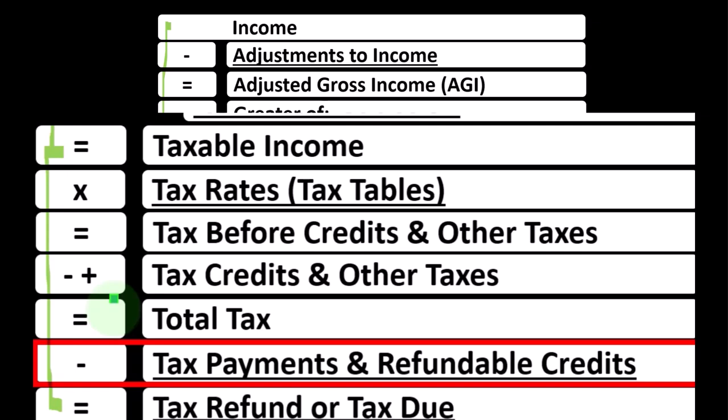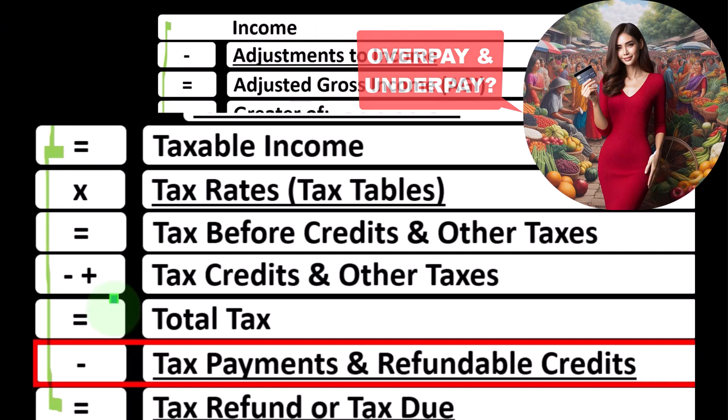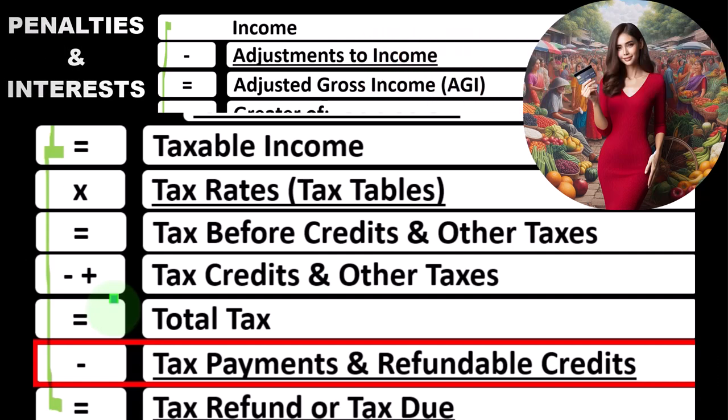Therefore, what do we have to do? We have to overpay. Why do we have to overpay and not underpay? Because the IRS wants to make sure that we pay. And if we underpay, they hit us with the sticks, metaphorically, of penalties and interest.